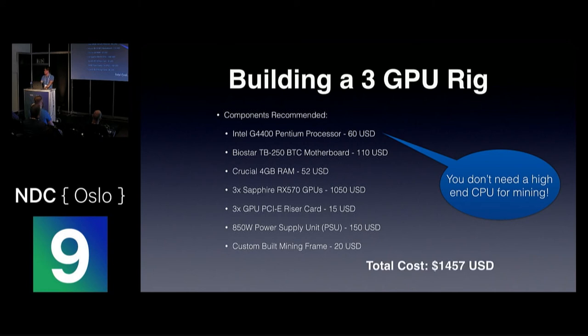So just a quick check. How many of you actually have mining rigs in your home? Anybody? He has one. So how many GPUs do you have? Eight. Wow. Do you want three more? How about the rest? Anybody running a mining rig at home?